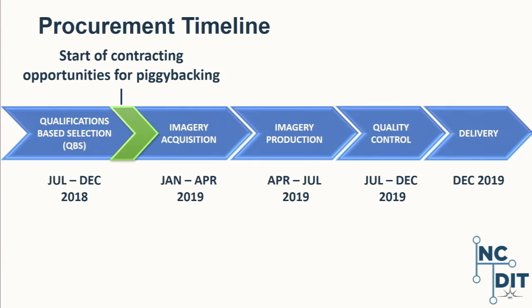You have to align your budgets. You have to make your budget requests and develop your plan for what you need. So we know that's a tight window, but if we can get you some information ahead of time so you can do your homework and get your budgets in place, that really benefits a lot. So that's our project timeline. And we know it's a time crunch.